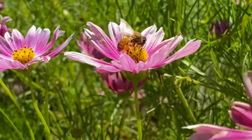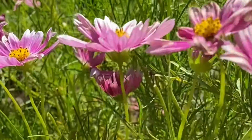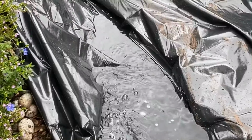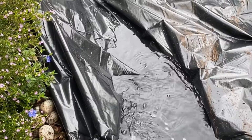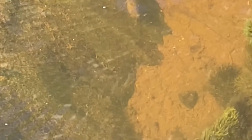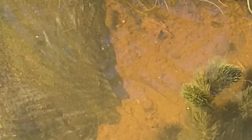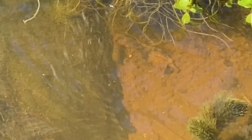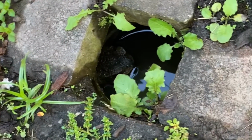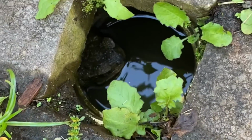Then I added the pond liner and filled it with water just to hold the pond liner down and in place. The next thing I did was add the substrate, which was topsoil, sand, and also a lot of small river rocks and large river rocks. Next I added the plants and had them settle in. And I think the animals in this area really appreciate the pond.